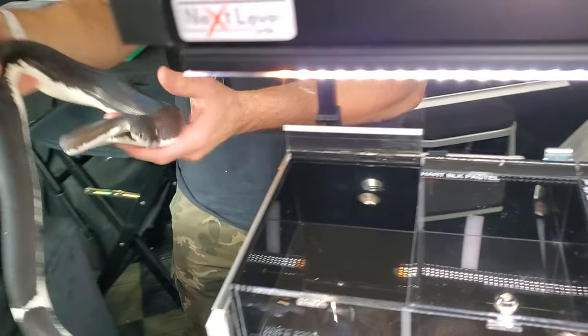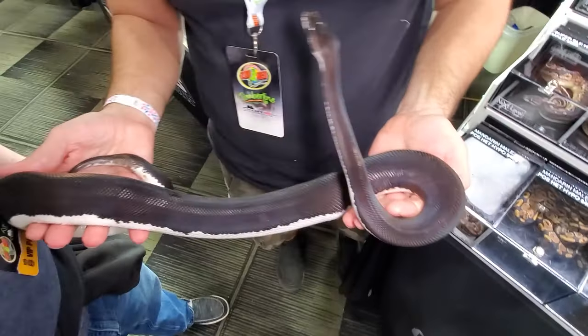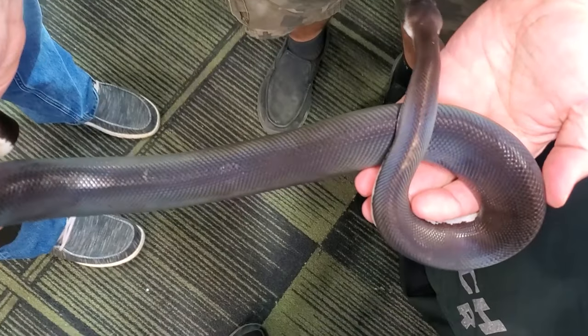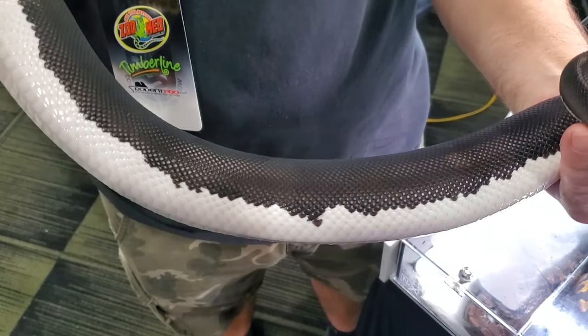Let me bring that here. You guys can see, he's iridescent. Black. Look at him next to your colors, how black he is. Not quite as black as that, but close. But the iridescence, I didn't expect that when you first got him out. The light, or not the light, but the cover almost hides that.